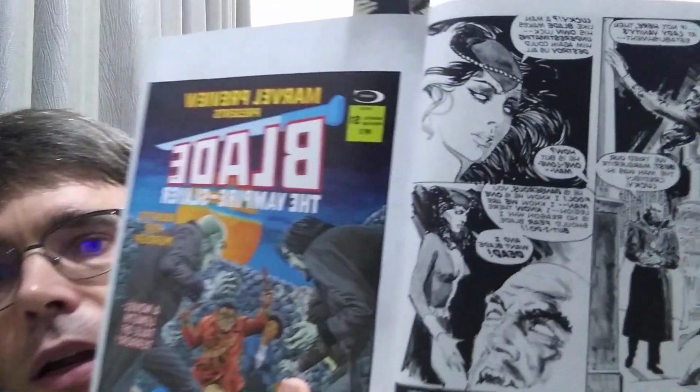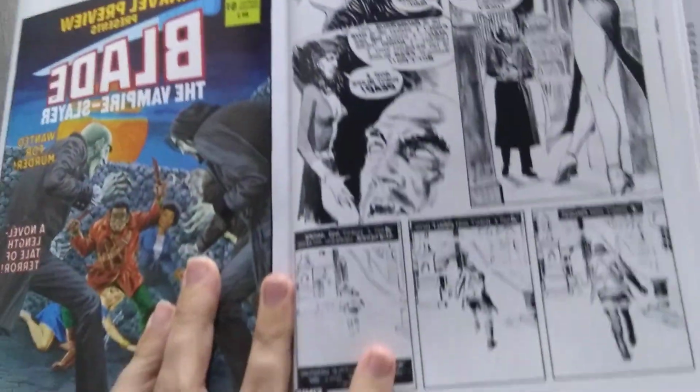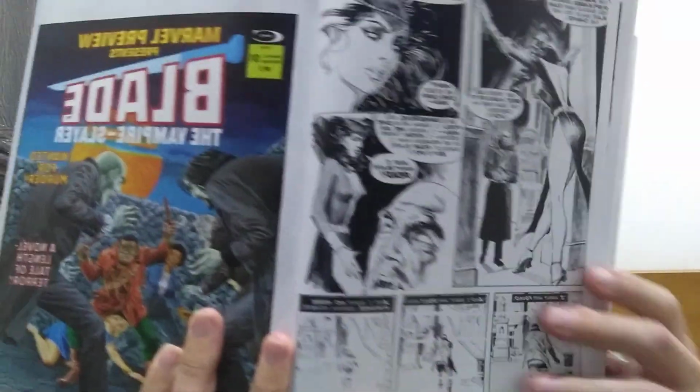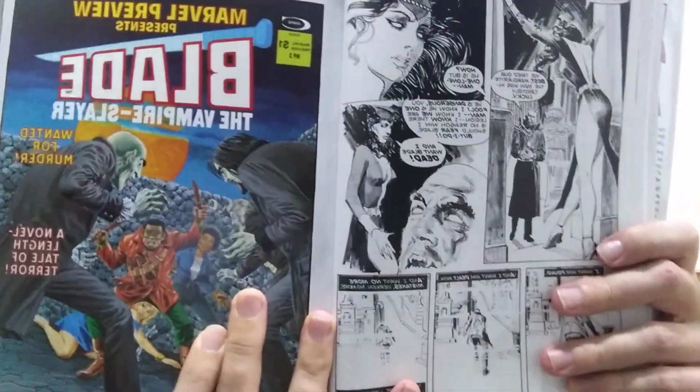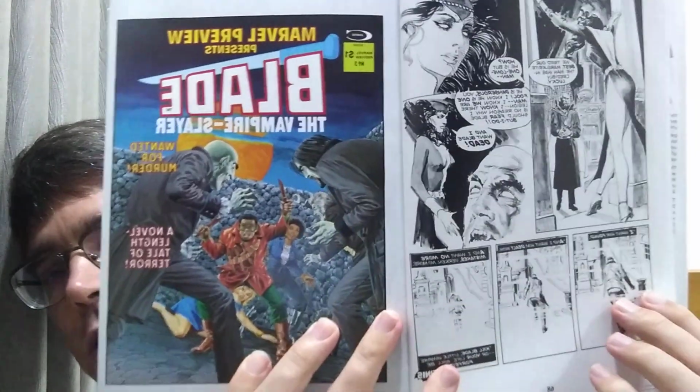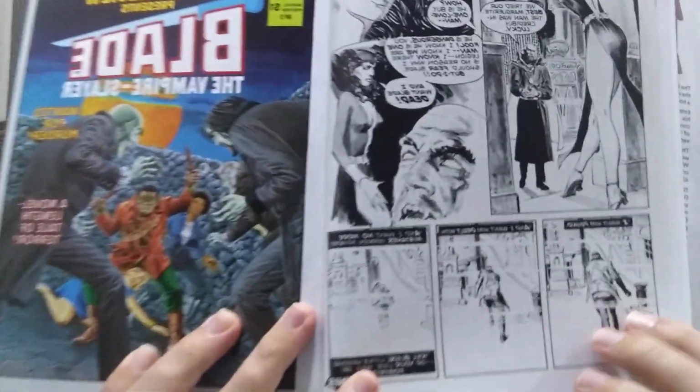This probably isn't going to show up on camera so well, but they're not always clear and easy to read. I don't know if you can see from these panels. This is cumbersome to hold up like this. This is going to be a problem talking about this book in the weekly reading vlogs. Now, I don't know if this is just how they originally were when they were printed in black and white, or if this is a problem with the reprints. But a lot of these black and white panels are a little bit difficult to read.